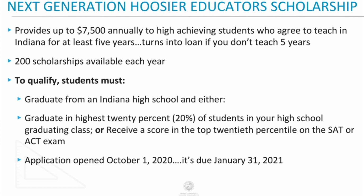You have to be high achieving. So that means you have to be either in the top 20% of your high school class, or you would have to have a top 20% score for either the SAT or ACT exam. If you receive this, we give you $7,500 per year renewable for all 4 years of your undergraduate degree. You agree to teach in Indiana for at least 5 years.